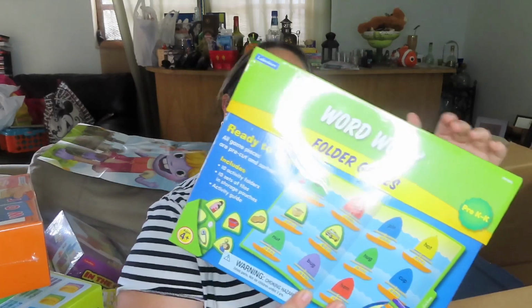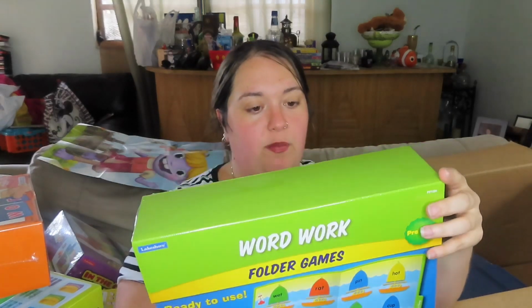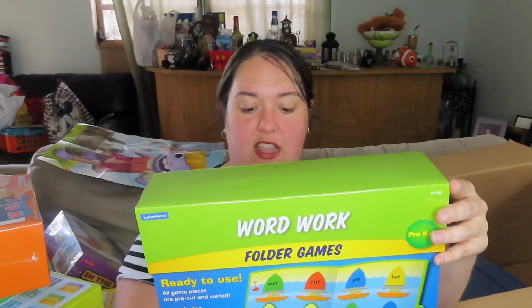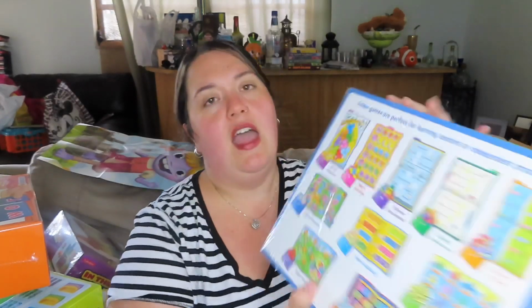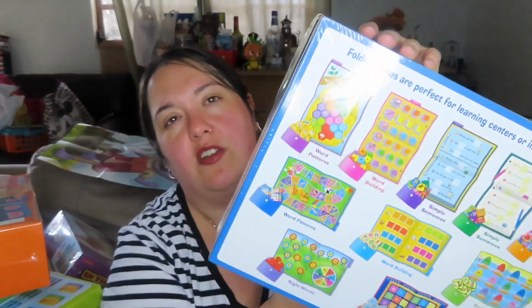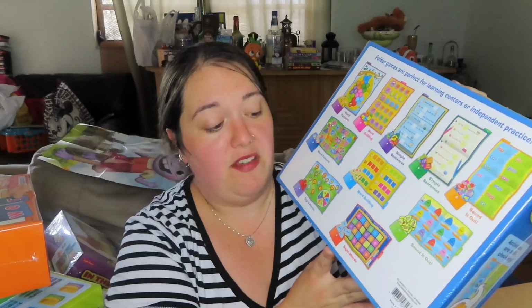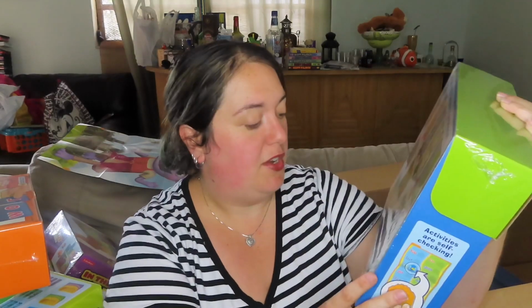Word work folder games. 10 activity folders, 10 sets of tiles in storage pouches. This is interesting. What is this? Okay, self-checking folder games. So I guess the idea is that the pieces only fit a certain way, and so if they're incorrect, it won't let you move forward or something. I've never seen this. I know the concept of folder games is popular in homeschooling in general, but I've never used them, so this is going to be new for me too.